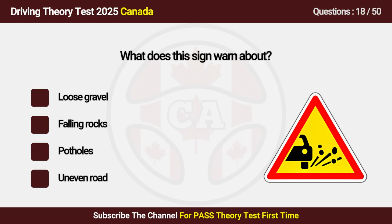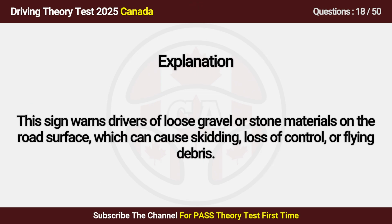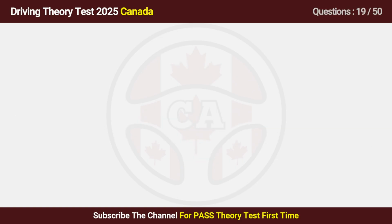What does this sign warn about? A. Loose gravel. B. Falling rocks. C. D. Uneven road. Answer is A. Loose gravel. This sign warns drivers of loose gravel or stone materials on the road surface, which can cause skidding, loss of control, or flying debris. Question 19.